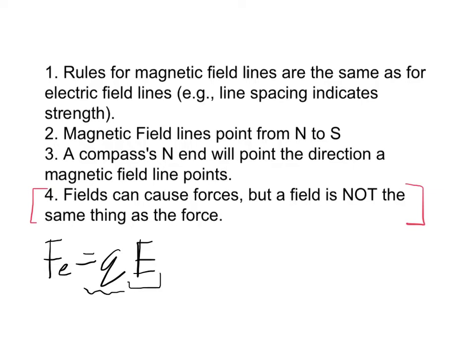And that becomes important when we're starting to talk about magnetic and electric forces balancing each other. I heard some people on Friday talk about the electric field needing to balance the magnetic force, and that's not correct. An electric force might balance a magnetic force. An electric field, though, would never balance a magnetic field, because there's nothing to balance. The fields can cause forces, but they are themselves not forces.